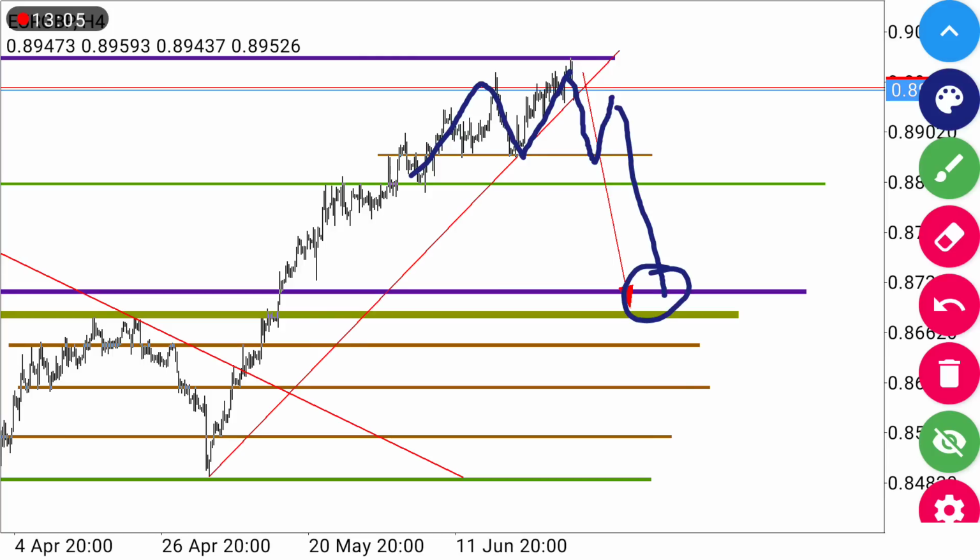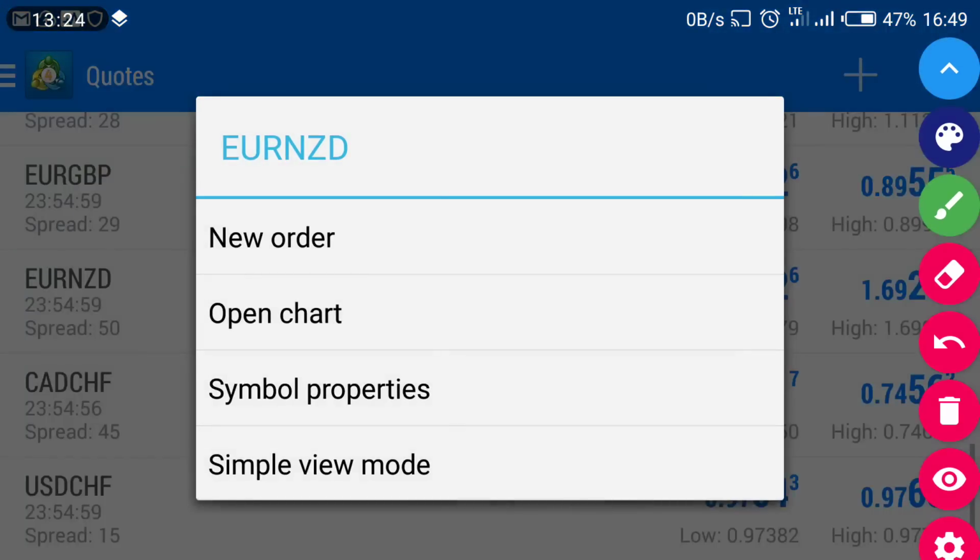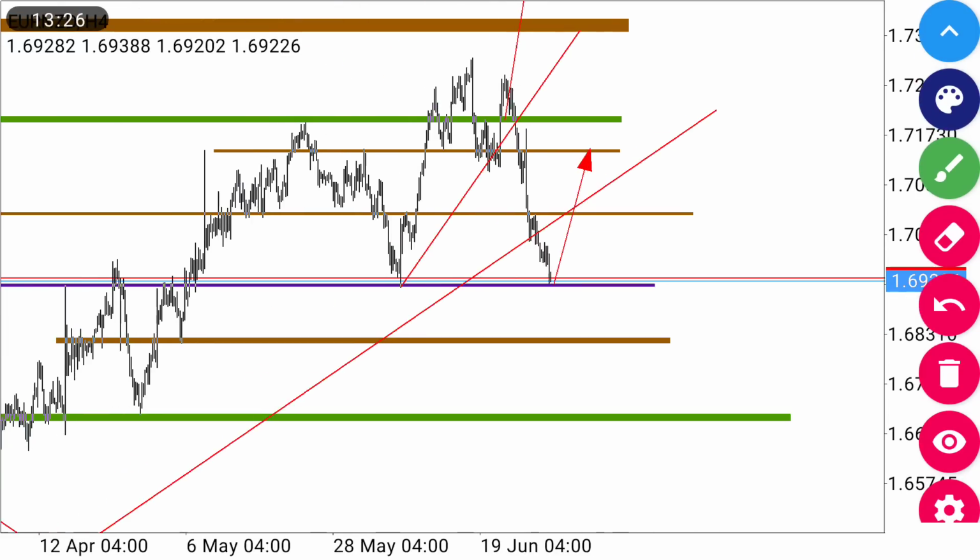And where do we get our entry? First confirmation will be at this point, and if we miss that, we'll be getting our second confirmation after the break or sub-break on the test of this support or resistance at this point. Yep, this is Euro GBP and this is H4 time frame. Another pair which you're going to be focusing on apart from Euro GBP is Euro NZ, and this is the last pair.